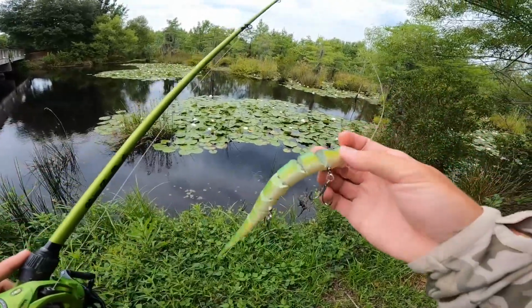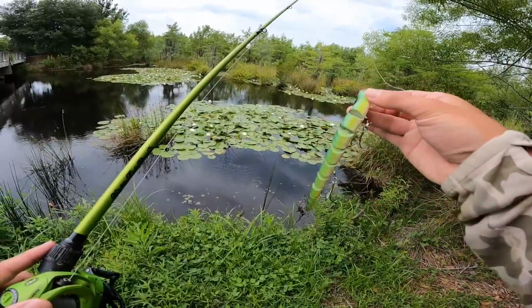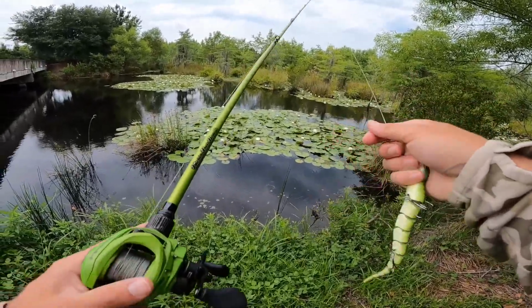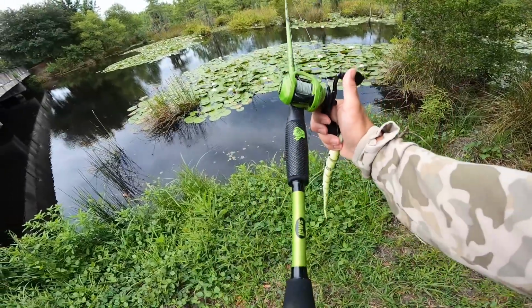So this is the snake that we're gonna be throwing today. Looks pretty crazy. We've done it previously in the past, but we're bringing it back out today to see if we can catch some big ones. Also have it paired up on my Kicking Their Bass TV X-Lose combo.